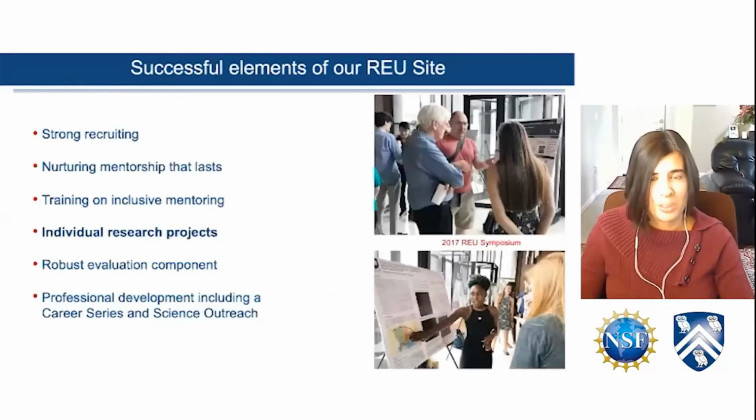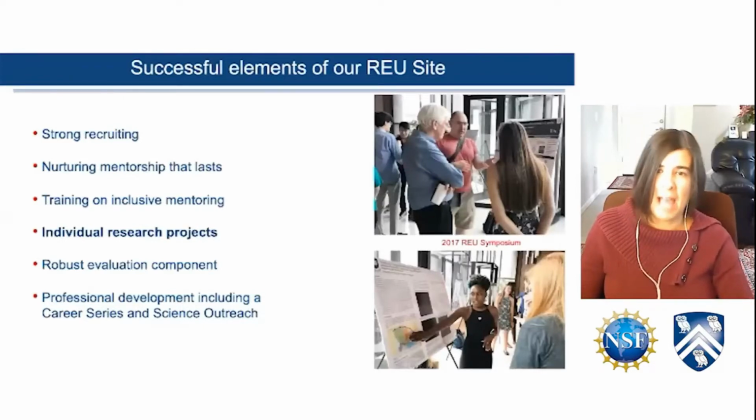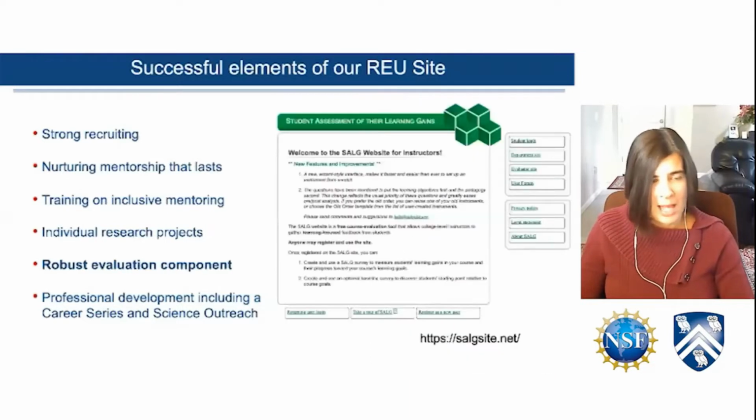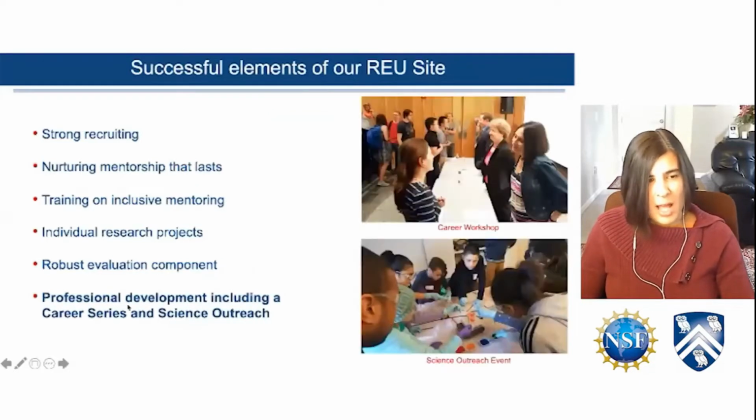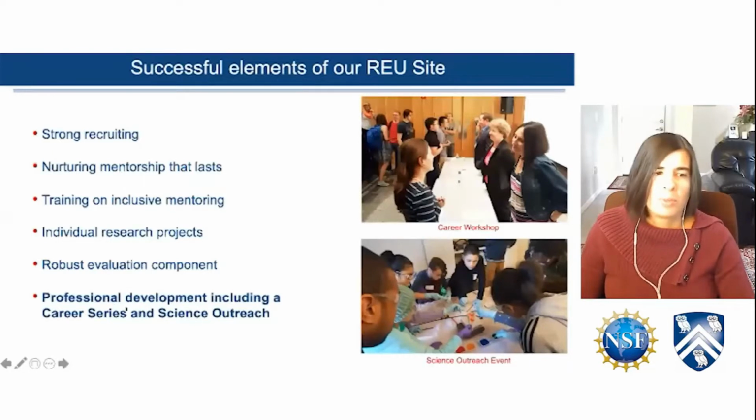Individual research projects are important for our students so that they can have project ownership. And we have a robust evaluation component so that we know what we're doing well and where there are areas for improvement. And if you're not familiar with the Student Assessment of Learning Gains instrument, I encourage you to check it out here. It's a really great resource. And finally, we have a lot of professional development workshops and activities for our students. They especially love the career series and being involved in science outreach to be able to give back and really inspire the next generation.